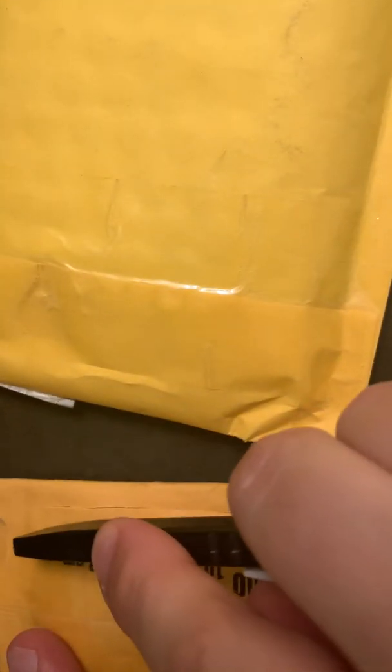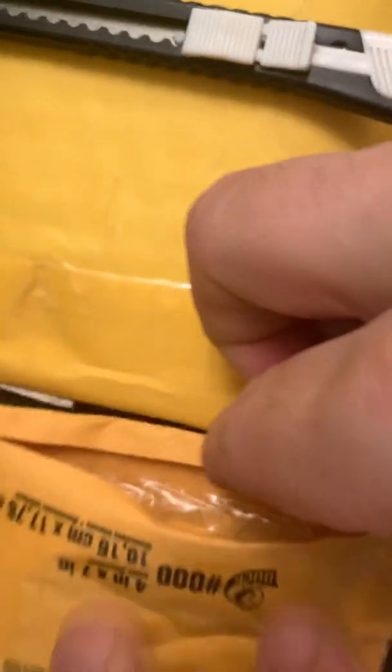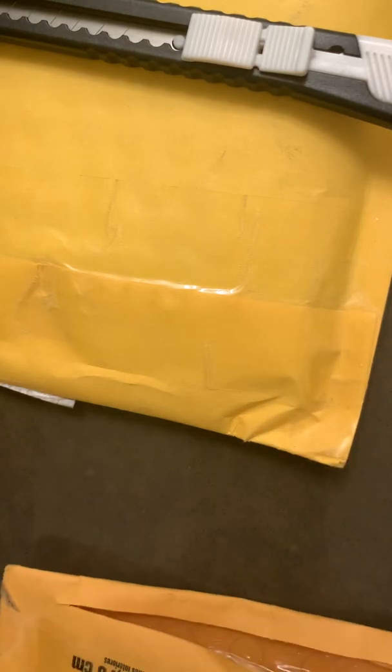I think this one's graded. So I'm going to open this one first. I don't think this one's graded. Let's see what's in here. Oh, this is really freaking flimsy feeling. Make sure my name's not on this or something. Okay. Ooh, this is a good one.